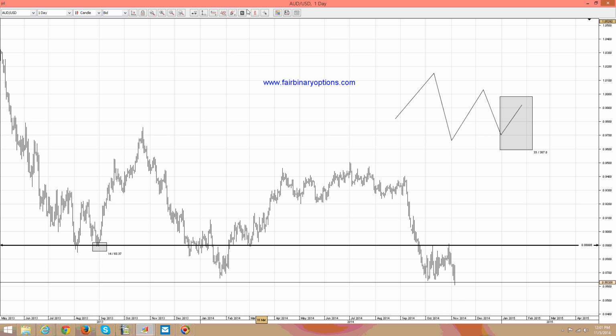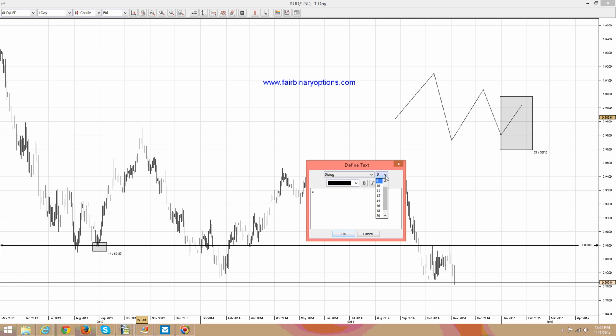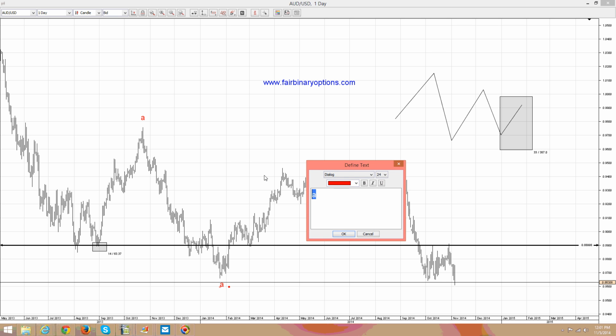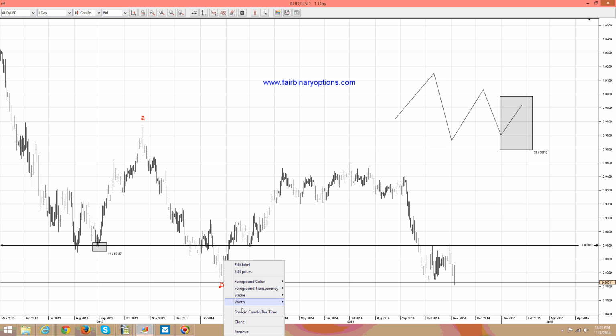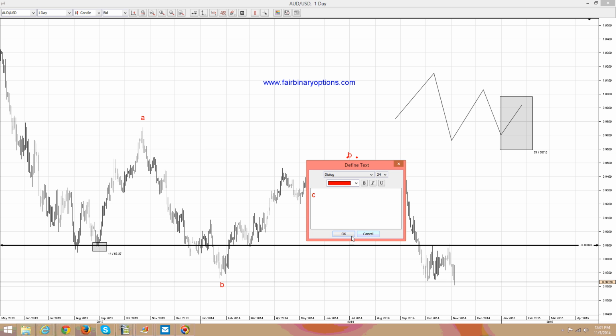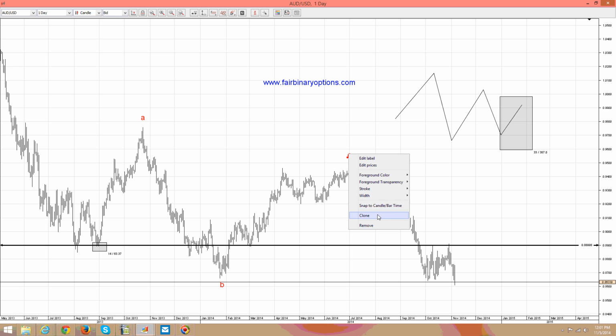What would be the triangle in our situation? Well, in our situation, this would be wave A like this, then the B wave to the downside, all the way to the downside here. Then the C wave that is done right here at the highs, either here or here, you pick your choice. I would say that most likely it is done here. So A, B, and the C wave. And all the move to the downside here is nothing but the D wave.